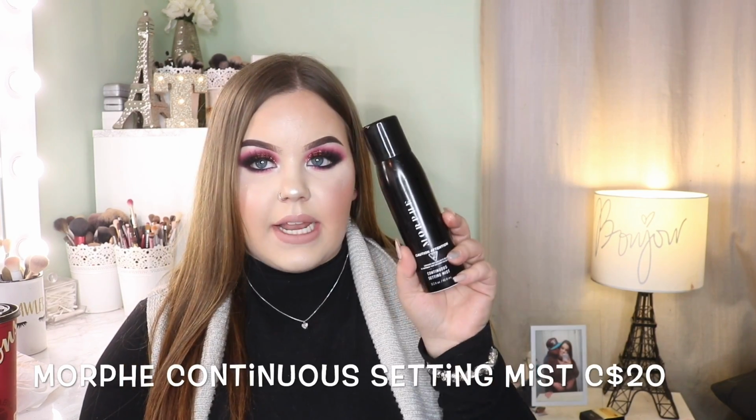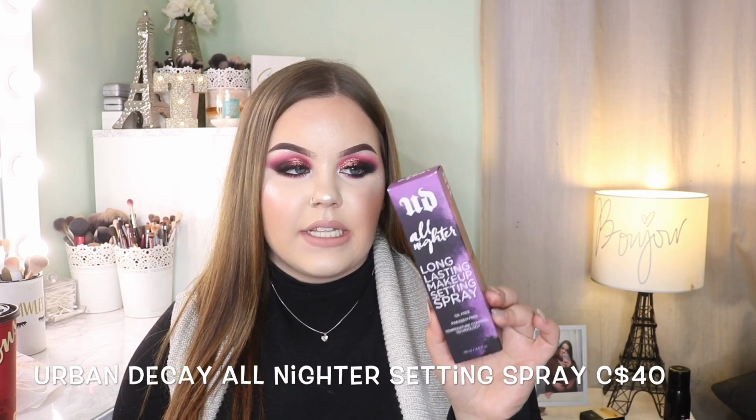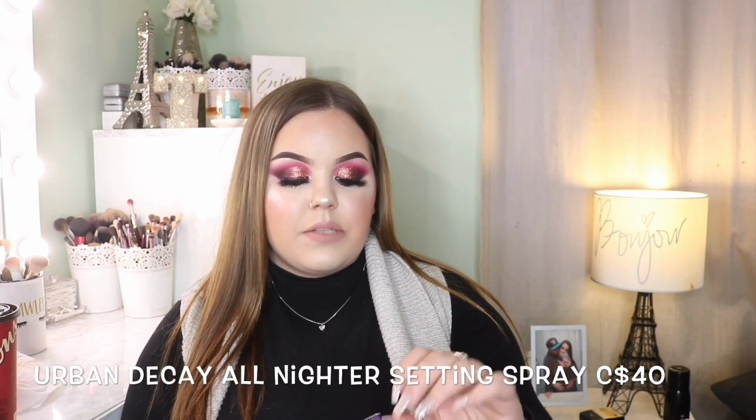I next picked up the Morphe Continuous Setting Mist. I have been wanting to try this ever since it came out, but I just don't order from Morphe. So I am so excited that they have this in store now. I also picked up another one of the Urban Decay All Nighter setting spray. I love this setting spray as well. I definitely notice a difference in my makeup when I use it, and I recently just ran out, so I had to buy a new one. Mine was so old that it still had their old packaging, so I now have their newer updated packaging.